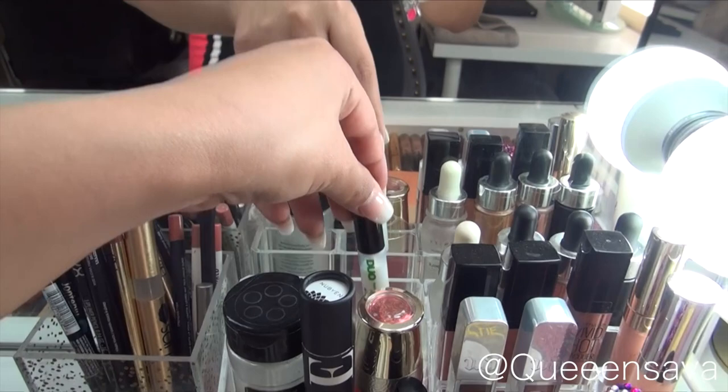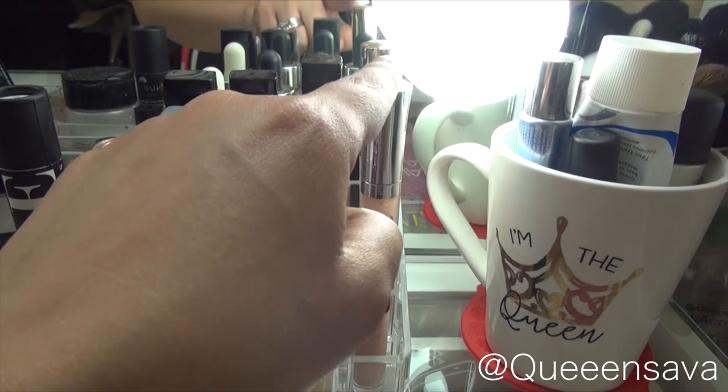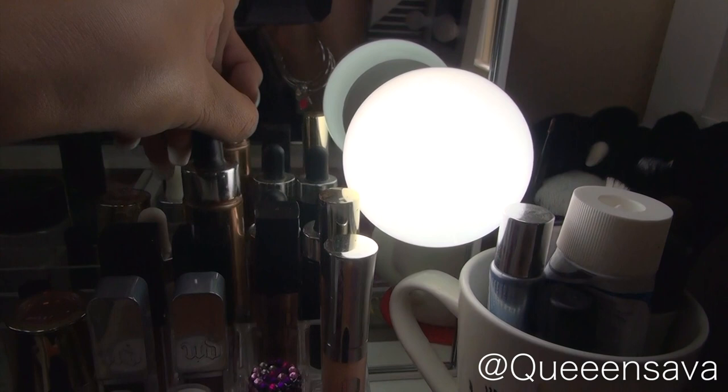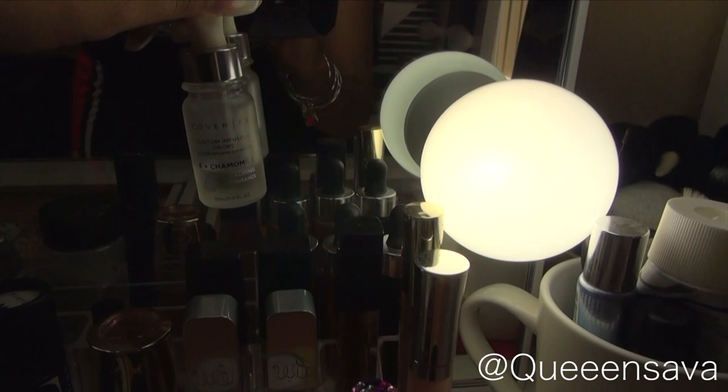Over here, I have lip glosses that I'm currently in love with, which is some Dose of Colors, Tarte, Anastasia, Buxom, ColourPop, Maybelline, London Butter, Urban Decay, and then I also have my Cover Effects Custom Enchants Drops here. I have it in Rose Gold and in Blossom. I also have the customized little foundation from Cover Effects and their custom infused drops.